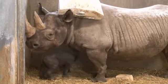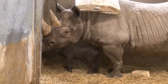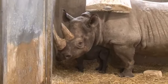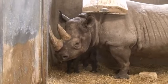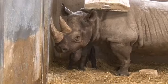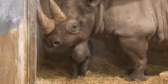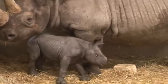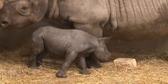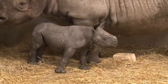What are some of the things you do to prepare? I notice normally you don't have straw in the stalls, but you do for the baby. What are some of the other things you do to prepare for a baby rhino? In the rhino barn, our stalls have solid walls, but we also have open bars. When you're talking about an 80-pound baby, it's easy for even us to slip through those bars, so we want to make sure all of that is secure.